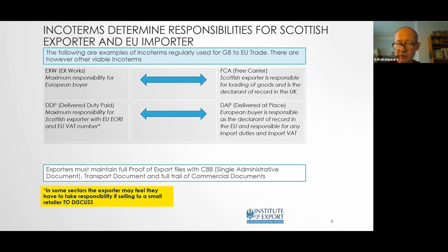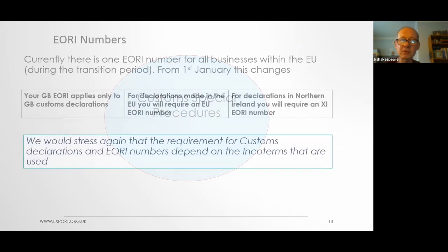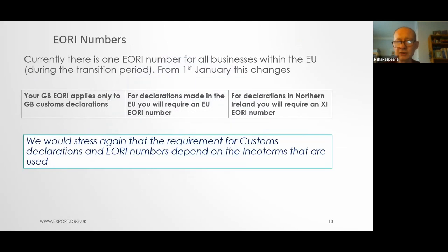So again, we've got it. In fact, I'm going to literally go forward to the bottom slide, but then come back on EORI. Oh, sorry, it's this slide on EORI numbers. So currently you have one EORI number for trading with the European Union during the transition period. You could have two or three EORI numbers from the 1st of January. Your GB EORI number applies to GB only, and you will require an EORI number to make declarations from GB, even if you are not VAT registered as well. So VAT and non-VAT registered businesses, you would need that, but that is for GB only.